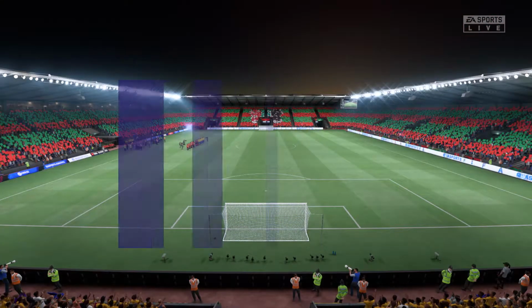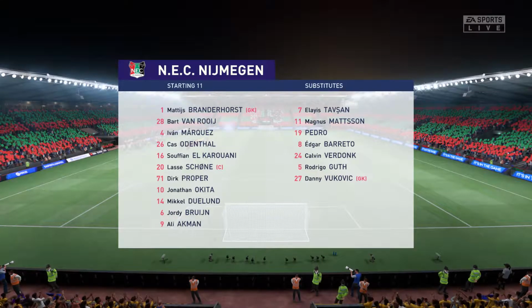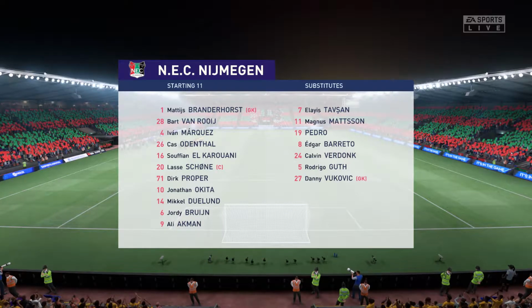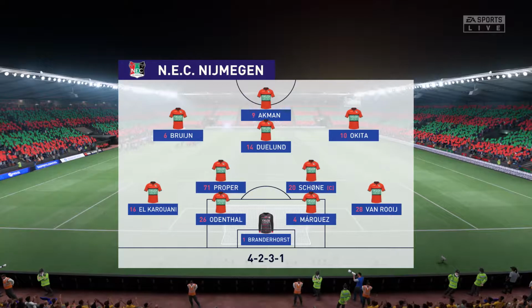The initial 11 today for the hosts. Well, in this shape, their two holding midfield players will be key today. If they can get on the ball and dictate the play, protect the two centre-backs, it will then allow the attacking players to show their creative quality.